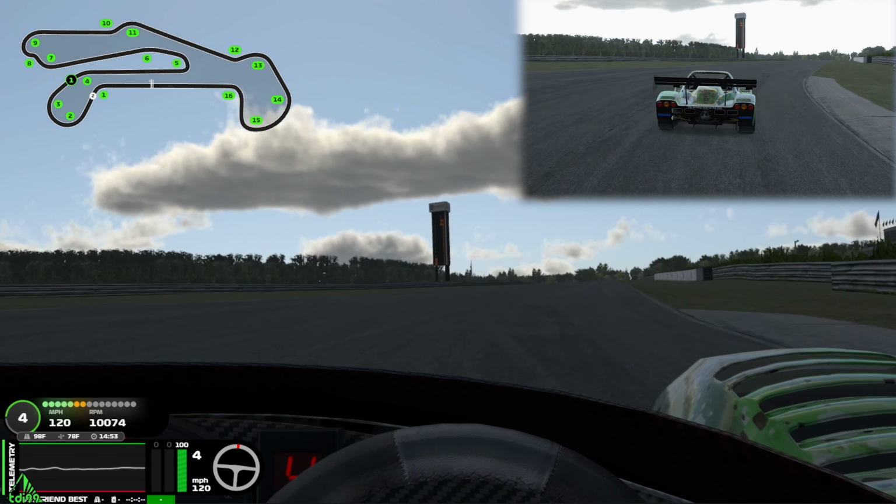Best corner on the circuit here, one board. You are absolutely flying in here and you can have a slight lift, clip the apex. As soon as you pass the apex, stand on the brakes. Third or fourth gear here, but just be careful about understeering off here and a little bit of snap oversteer as well. It's very easy to run off onto the grass on the left-hand side.